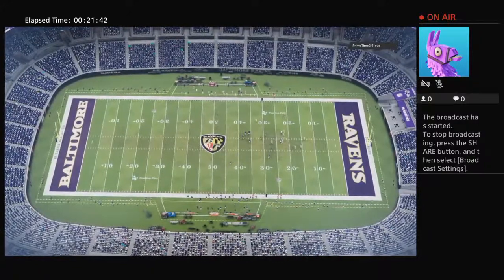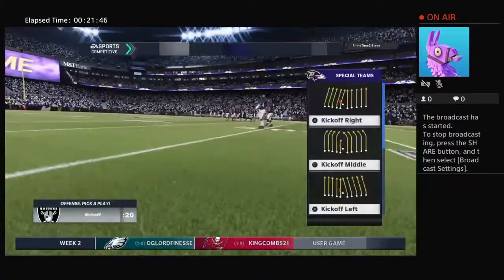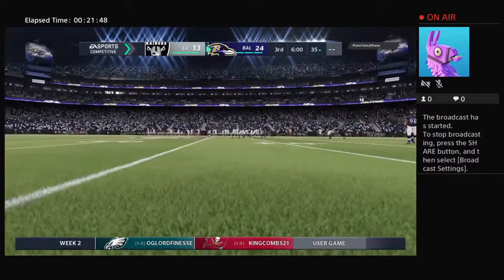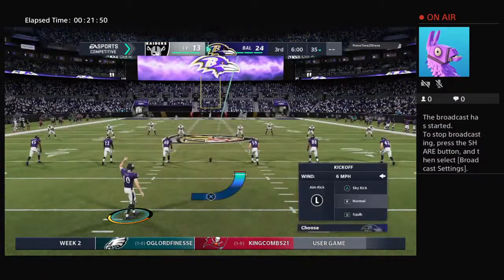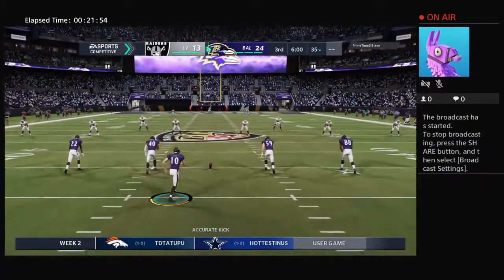Another nice job there defensively. They've had it bottled up throughout this game. They used their scouting really well, but they've executed even better throughout this game. Their job now, don't relax, and all of a sudden, give them a chance to break off a big one.